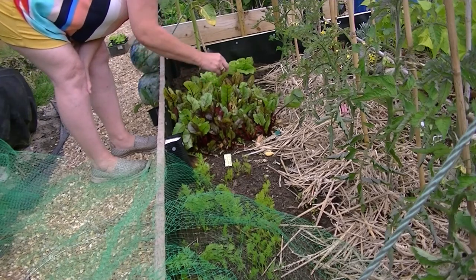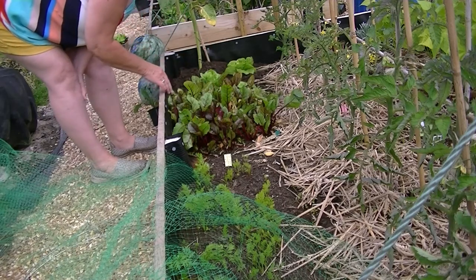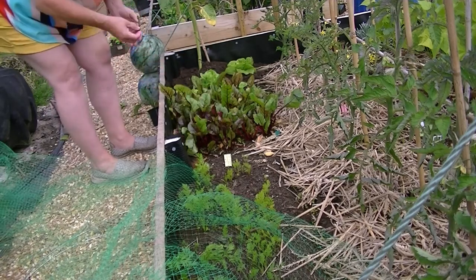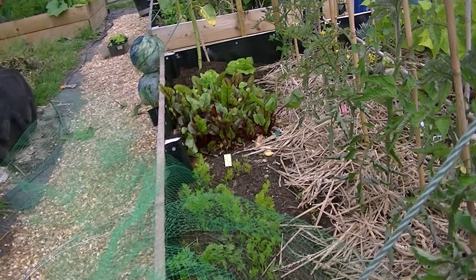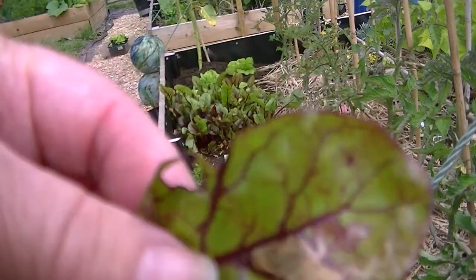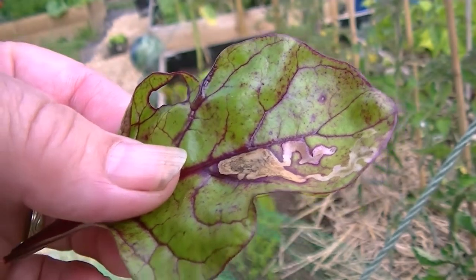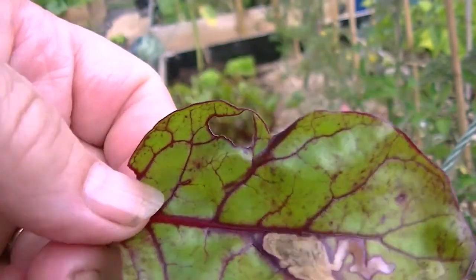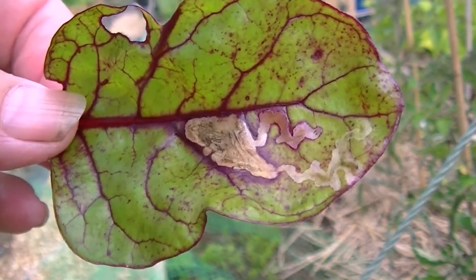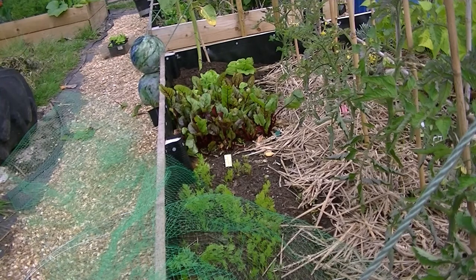Anything that looks like it might have beet leaf miner in it. Definitely got the leaf miner though. I'll show you. Definitely got the leaf miner in there though. So I'm removing anything that looks like this at the moment, and it's going in the household bin.